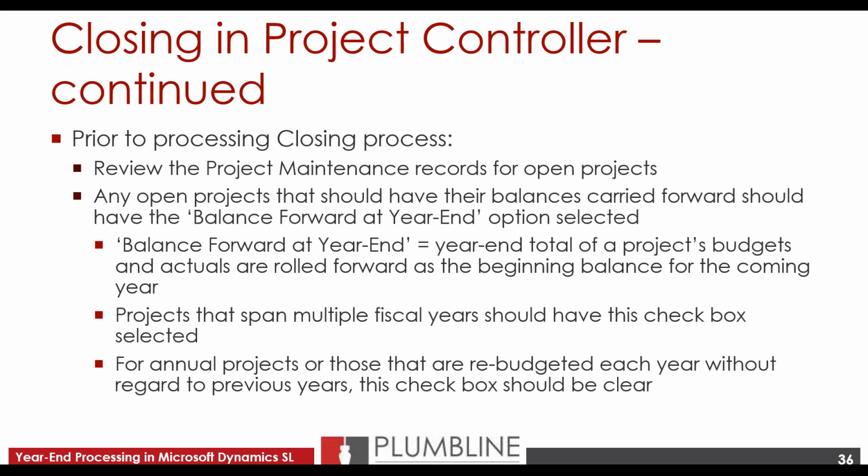Projects that span multiple fiscal years should have this checkbox selected so that those ending balances are rolled forward to the next year. For any annual projects or those that are budgeted each year without regard to previous years, this checkbox should be clear so that the beginning balance is set to 0 for the next year.